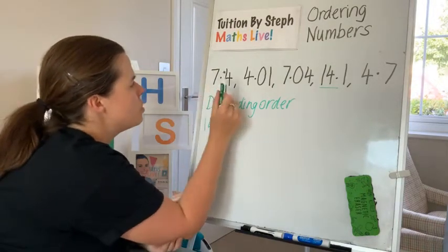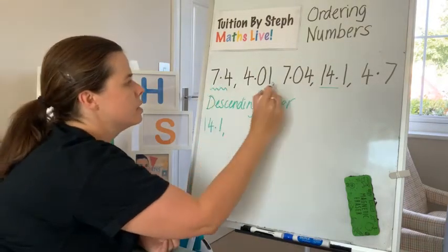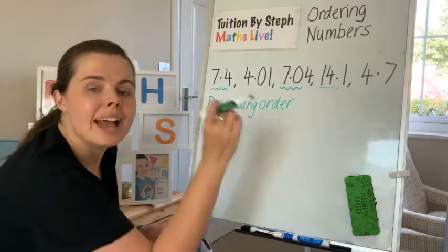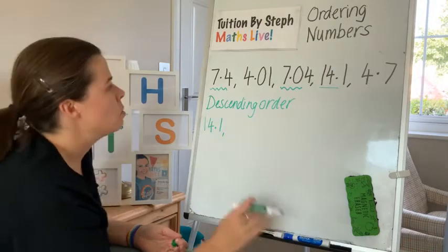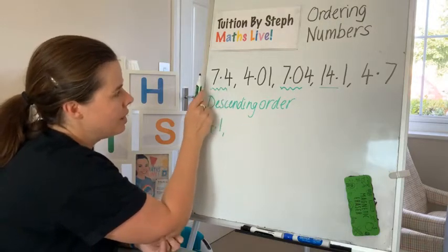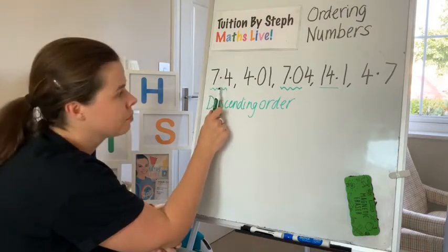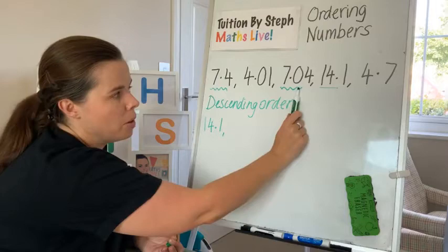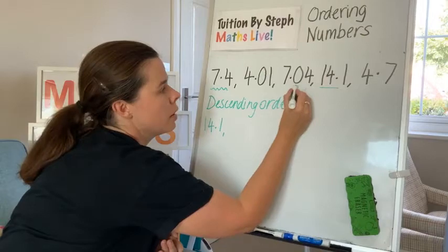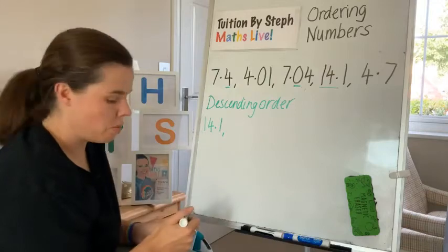So going back again, 7, 4, 7, 4. Okay, so it's the 7s that I need to look at. Right, so the whole number is equal. Now I need to go into the decimal point. And the first value after the decimal point is the tenth. Now this is 7.4. So this number has got 4 tenths. Okay. Now this number has got no tenths. Remember, this is the first value after the decimal point. Here and here. Doesn't matter if there's another number there.